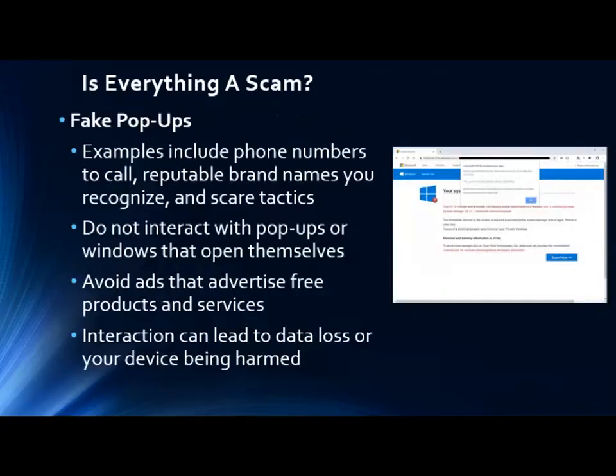Next, we have fake pop-ups. Fake pop-up advertisements can include phone numbers to call, reputable brand names you recognize, and flashy gimmicks to attract your attention while you are surfing the internet. Avoid clicking on these ads that open in a separate window, advertise free or heavily discounted products and services, and could potentially enable others to capture your personal information and/or maliciously steal your money.